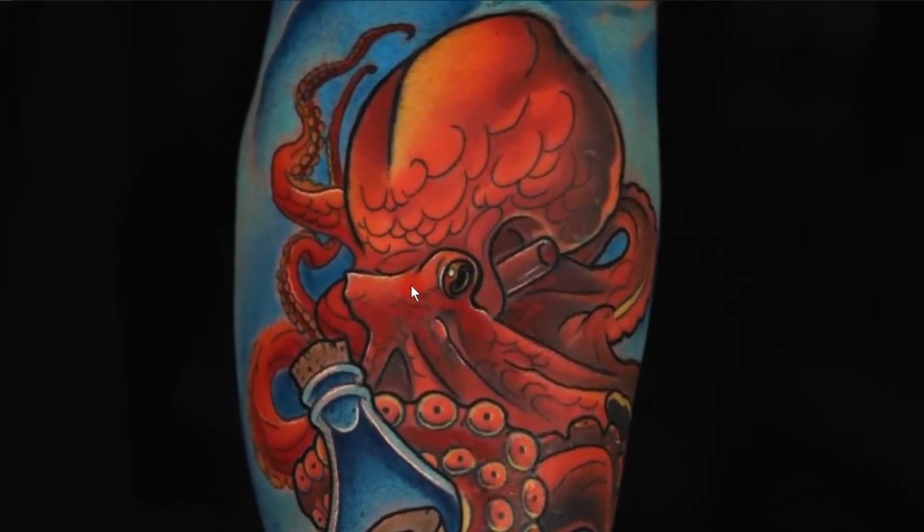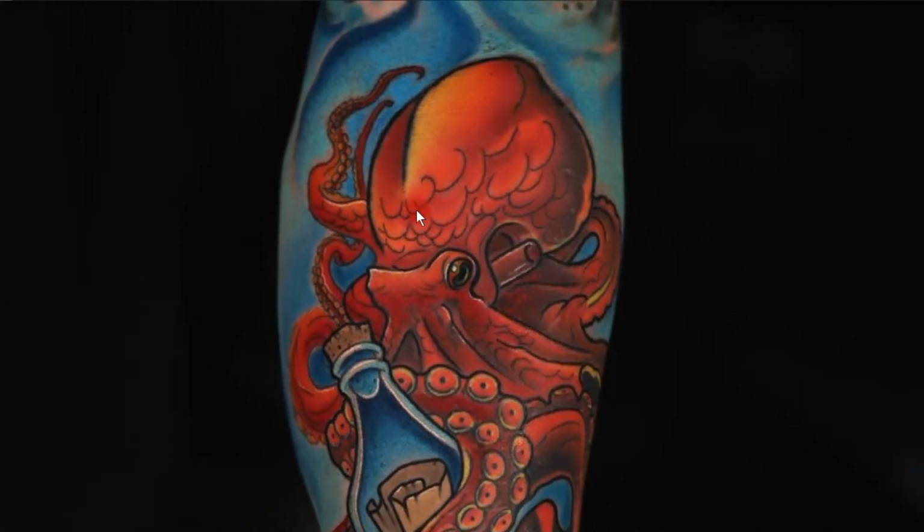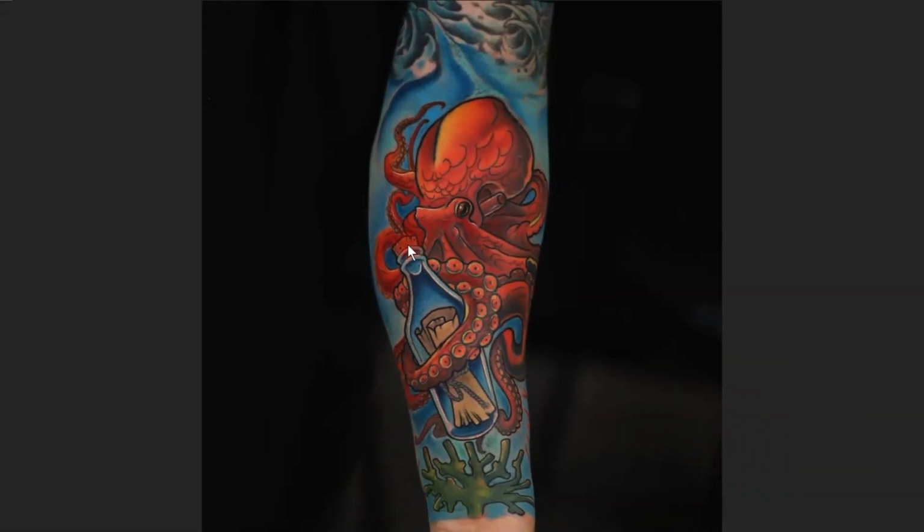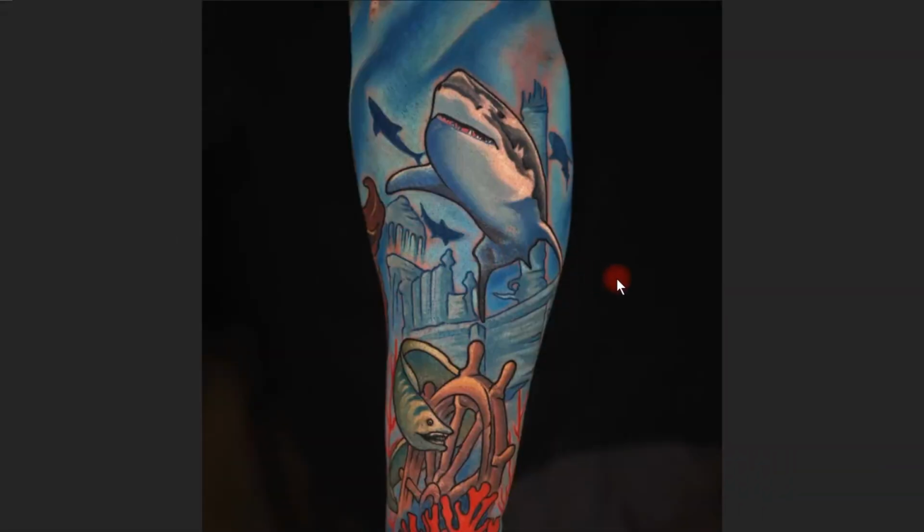This just looks like a decal, a sticker. Look how clean that line work is. Look how smooth these fades are in all of the stuff. Just super smooth. All of it. Just unbelievably clean work. Undeniably clean work.